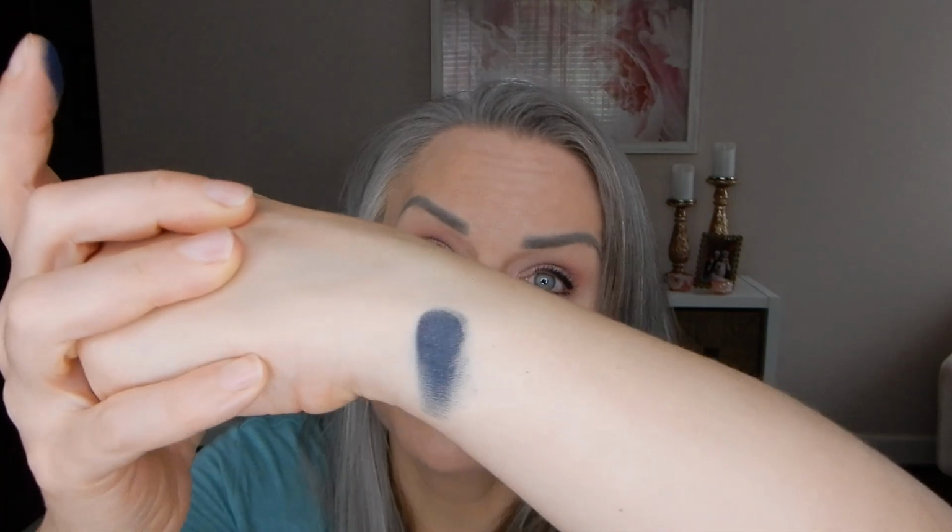That is a really nice navy. Oh, that's a beautiful shade. I don't know when I'm gonna wear that, but at some point. All right, so that's shade number 1.